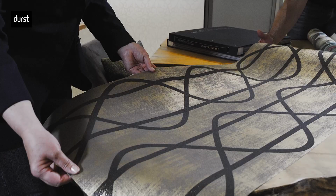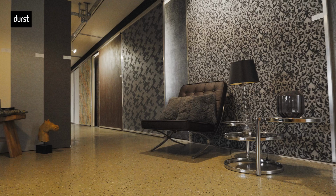Wallpaper, of course, must be beautiful. But the healthy living and sustainability aspects are more and more important. We have been on this path for a long time already, no matter what we print.